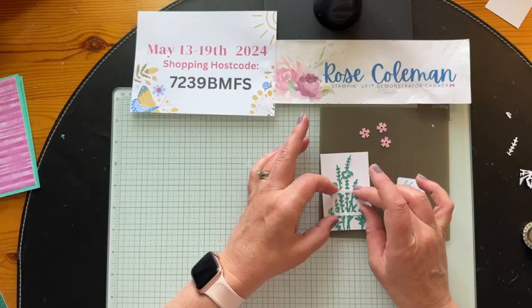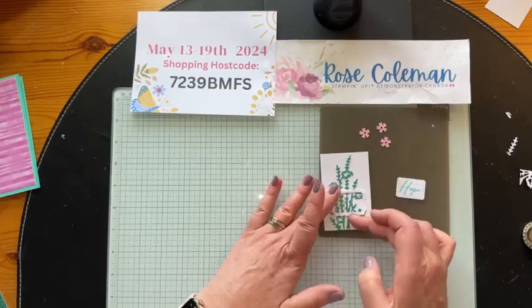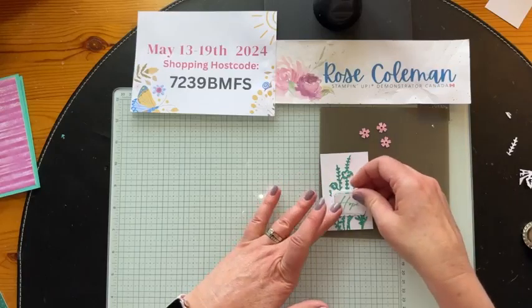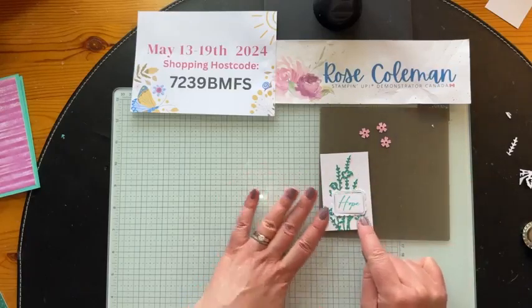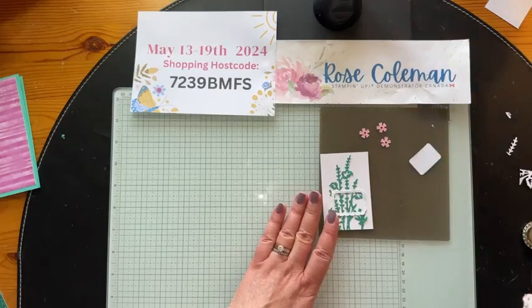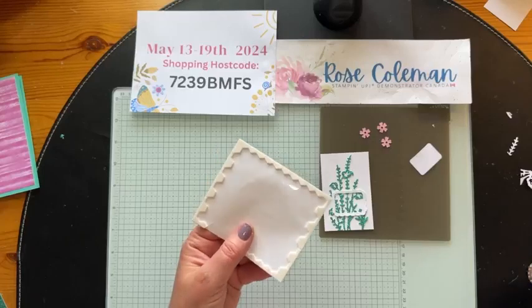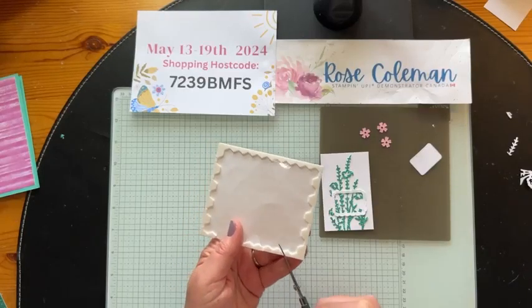So again, I'm going to tap that down, tap it, tap it, tap it, and then the hope is going to go in the middle. Oh, and look at that. See, I've adequately covered that white space, and no one will know, well, unless you're watching the video. The only people that will know about that is you guys.